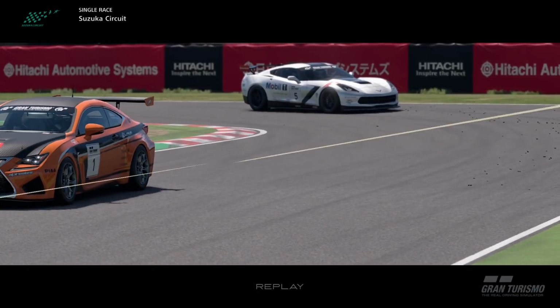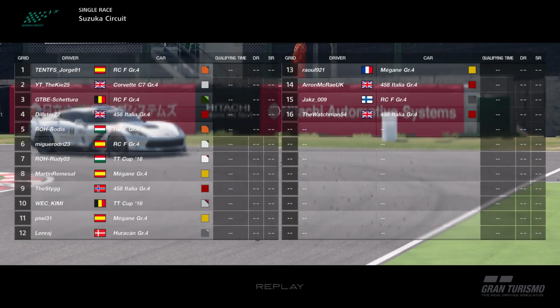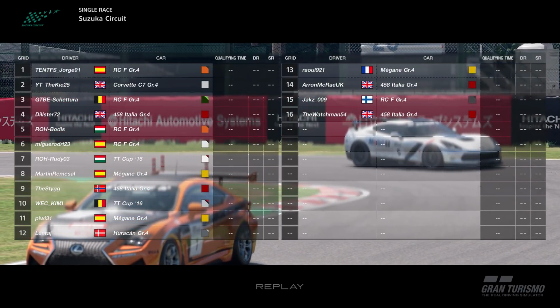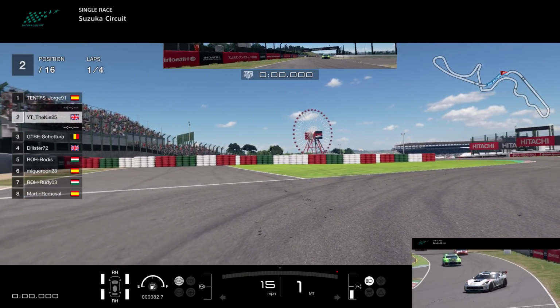Today we're back on GT Sport with some daily race B at Suzuka in the Group 4 car. We're going to test out a few different cars in this video, trying some different ones other than the Lexus RCF. Obviously the Lexus is very much the overpowered car that a lot of people are using for this track. But for the first race, we're going to do a race in the Corvette.